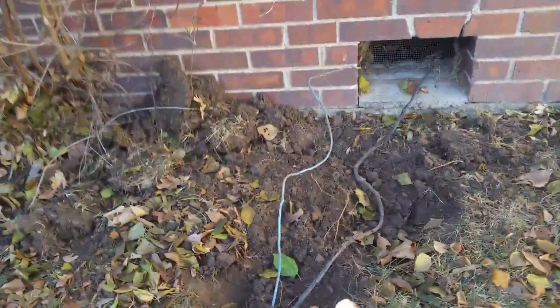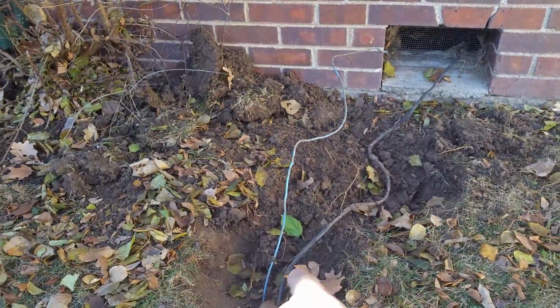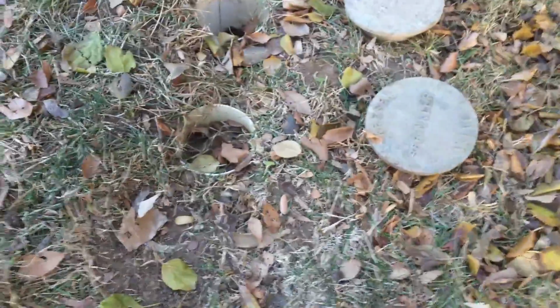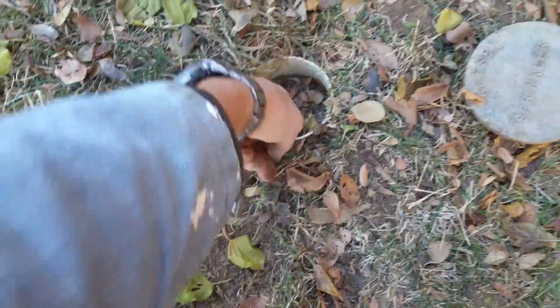Actually works. So these are sprinkler control wires coming from the sprinkler clock to the backyard. And I started digging, and then I found these here. I believe there could be some buried valves inside, way down in here.